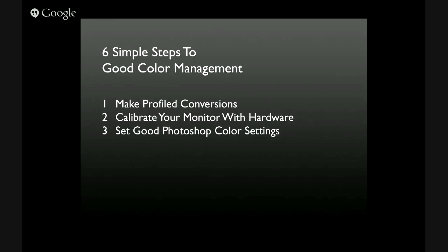So 3, set good Photoshop color settings. Just basically turn all the dialog boxes on in Photoshop, so that anytime a color management operation happens, you get an alert and you have a choice as to how to handle it. But I would minimize the number of conversions as much as possible. One of the ways to do that is if you've converted your files into ProPhoto, then set your default color space in your Photoshop color settings to ProPhoto. And then you won't see all those dialog boxes. If you adopted a single streamlined workflow, you'd just be opening up files, you'd be making new files, and everything would be in ProPhoto.